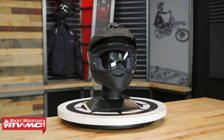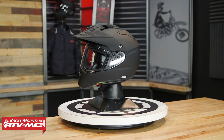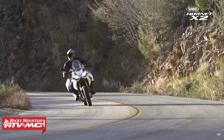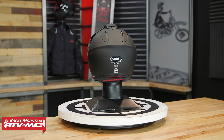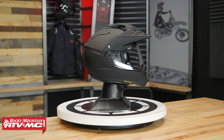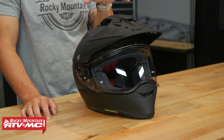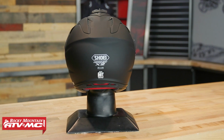So today we have what I like to call the Cadillac of the dual sport adventure touring helmets that we offer. This is the Shoei Hornet X2. And the reason that I call it the Cadillac of all the dual sport adventure helmets that we sell in that category is because when I put this on, to me, this is one of the most comfortable helmets. But also, if you're looking for a helmet that is going to be super quiet and stable at high speeds, if you're a person that maybe hit the asphalt a lot, this is definitely a helmet that I would tell you to check out. So Shoei does a lot of wind tunnel testing, and when you put this on, you can just hear immediately how well it just deafens the noise outside.